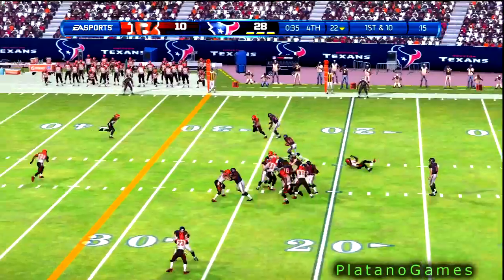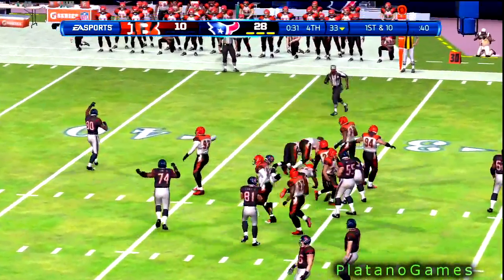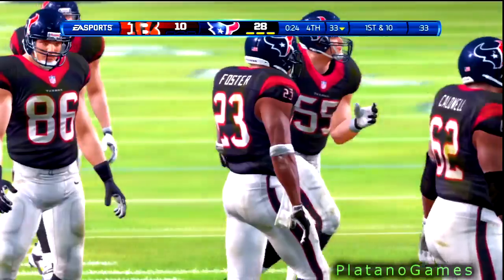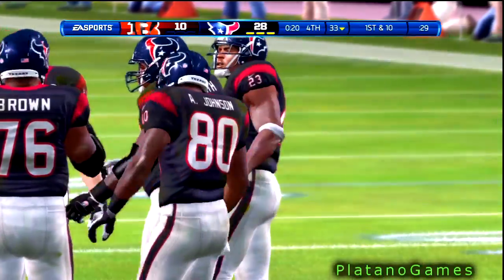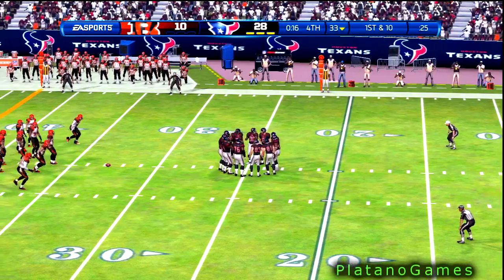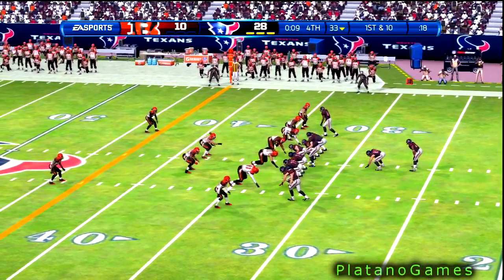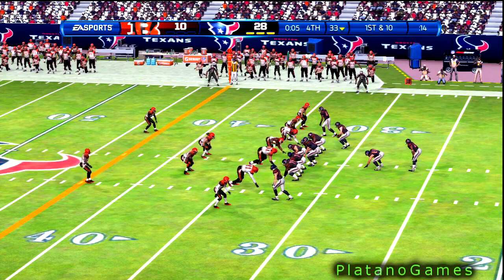Running back gets it on the handoff. Gains 11. Boy, after watching that long run, I'm winded. That was a nice job by the running back. Good job up front, sustaining the blocks. Offense got to be happy with that. That big gainer on the ground gives them now a first down.